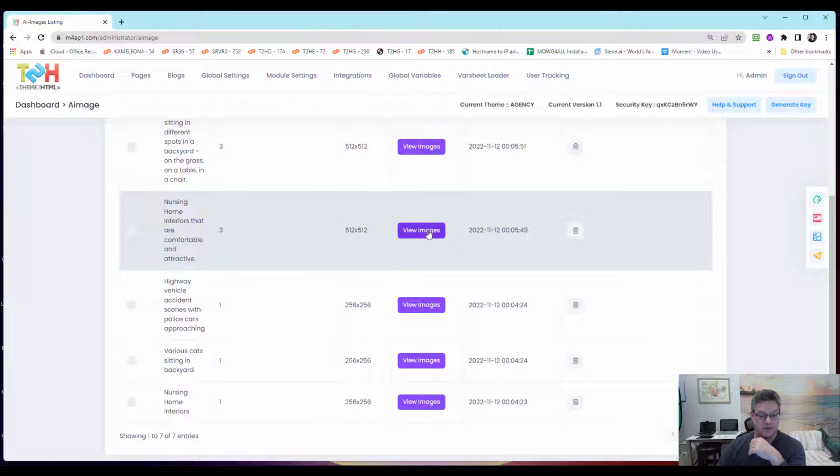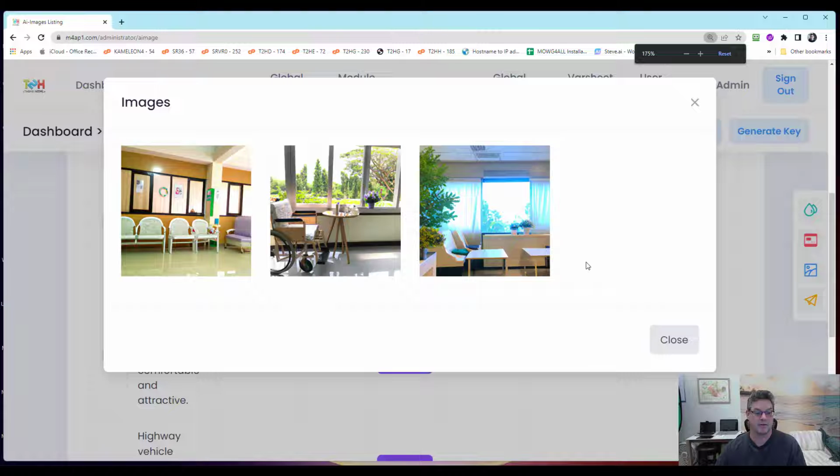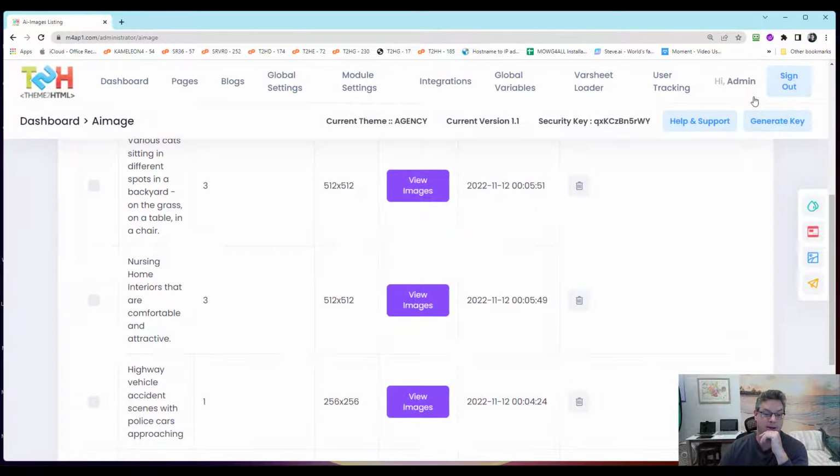Nursing home interiors that are comfortable and attractive. This time I went with larger, and I was much more specific about what I wanted. So if I view the images, okay, I did 3. Let me see if I can do it this way. Oh well, take a look. I mean, comfortable and attractive, interesting look and appeal, right? Whatever they are. And so I can choose to use whichever ones, or I can use them all if I'm doing mass productions. And then go back and just check the pages out later and see if there's some that I want to change out, okay? Because it's easy to do in the admin panel.